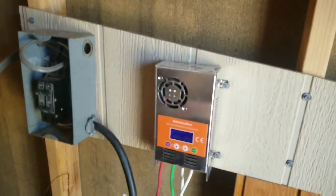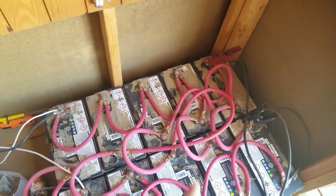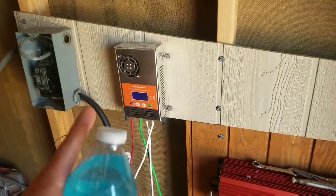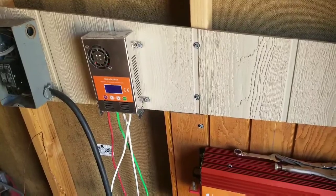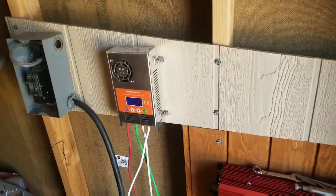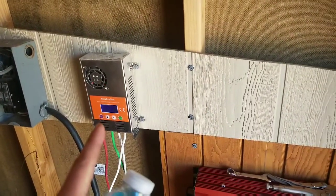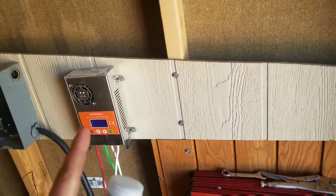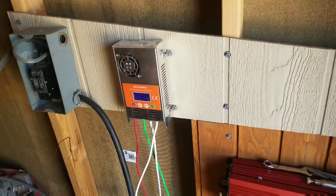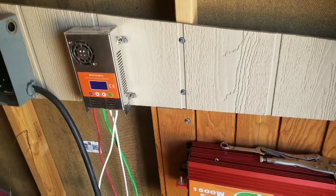This charge controller is responsible for taking that power, detecting what voltage the battery array is at, and forwarding as much of the 1,000 potential watts of energy as possible. We have found this charge controller at our current 12-volt wiring system is limiting it to under 750 watts. That means 2.5 of my panels out there doing nothing.